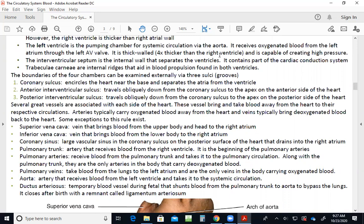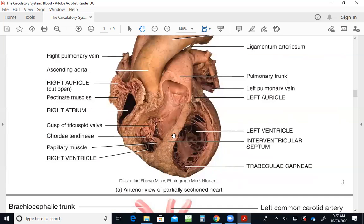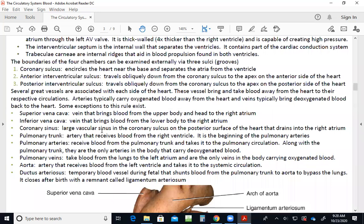Between the right ventricle and the left ventricle is, just like we saw with the atria, a wall, much thicker, much more prominent, what we call the interventricular septum. Once again, inter means between, so between the ventricles.